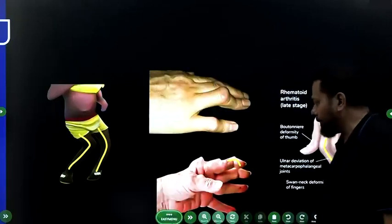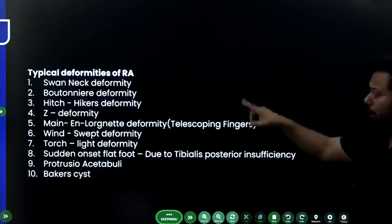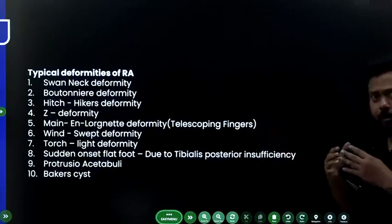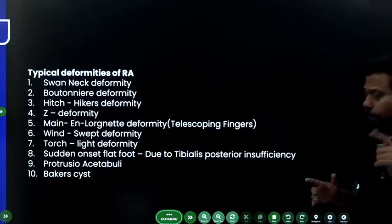This is Z deformity. So these are classical deformities. These names are very important, dear friends. All are asked questions. Kindly, this is a rapid revision. Just revise it. You want a detailed discussion? Just go and watch the main video.